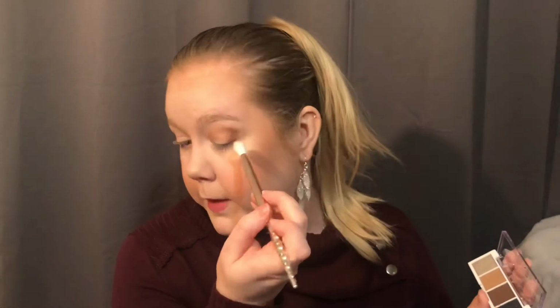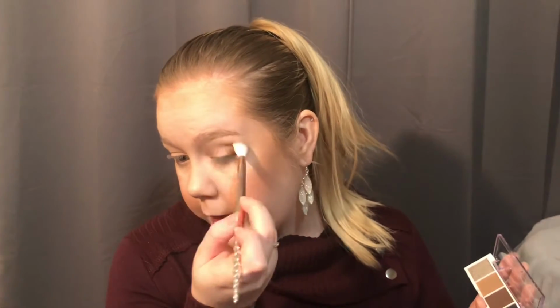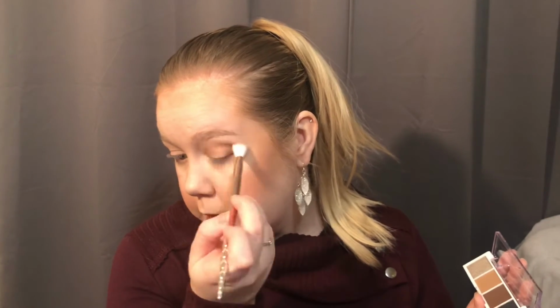You know what, I'm going to try this Wet n Wild fluffy brush. It's bigger than I want normally, but whatever. I like Wet n Wild's fluffy brushes. The game of what brush do I want to use is going on here.